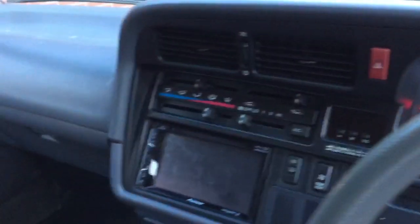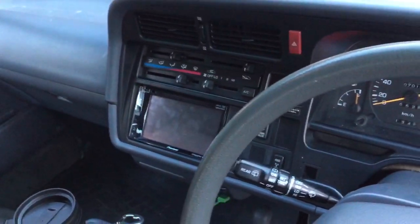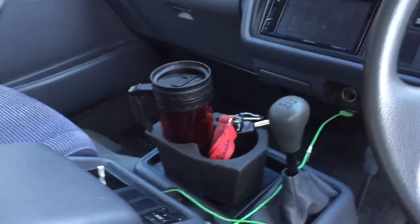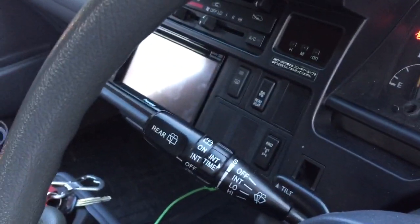Since I've had this vehicle, I've installed a Pioneer head unit with Apple CarPlay. It also has a DVD player in it. Big center console area. And it is a 5-speed manual, and it does have the shift on the floor, and this is a shift on the fly with the push button 4-wheel drive.